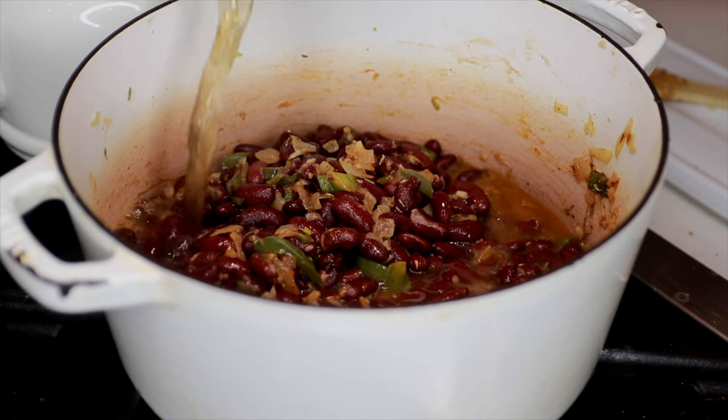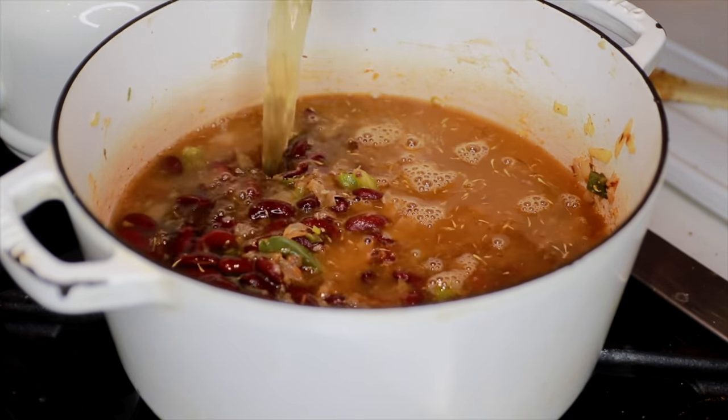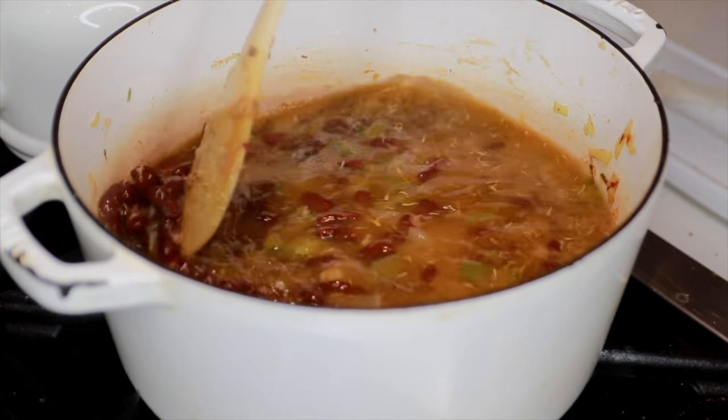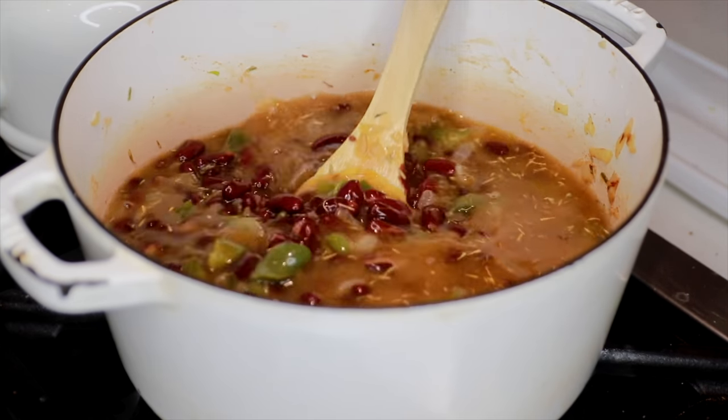Now, as far as salt and pepper goes, I like to season as I go. So while I was sauteing the vegetables, I added a pinch of salt and pepper. And I feel like food just simply tastes better this way. But if you need to adjust the salt and pepper to your own liking, then definitely do so.